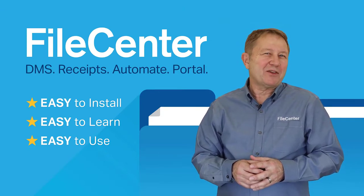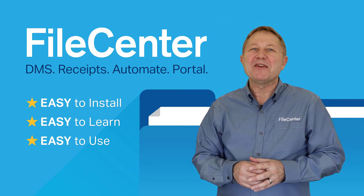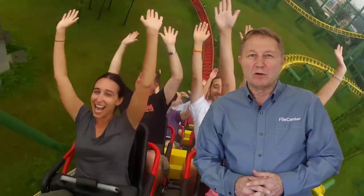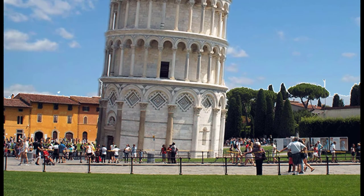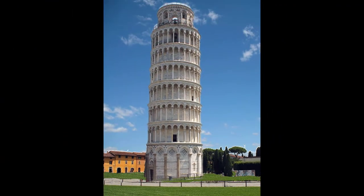You know, there are some things that we like crooked, and there's some things that we like straight. For example, Lombard Street in San Francisco has been said to be one of the crookedest streets in America. And I think most everyone at some time in their life has ridden on a roller coaster. If the Leaning Tower of Pisa wasn't leaning, how many of us would even know it was there?